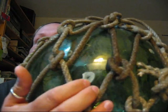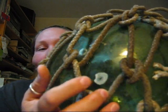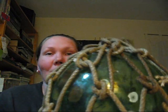So at this antique mall they had some that were huge, 12-inch floats. So here it is, and it's a really cool color green. It's really big next to my head. The reason I really like this one is, well, the rope is original, but I really liked these barnacle scars. I'm assuming that's where a barnacle had attached or something. I'm not exactly sure, but they had two of these that had these little scars on them, and I thought they were so cute, so I went ahead and got them.